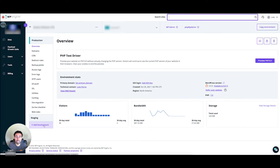So this has become very handy for us as we work on client websites with agency work, is what we can do is we can have the client's production website live on this production environment. And then we can also have a staging environment available where we can do plugin updates, we can test things out and not deal or mess with the production environment at all. And then we also can have a development environment.